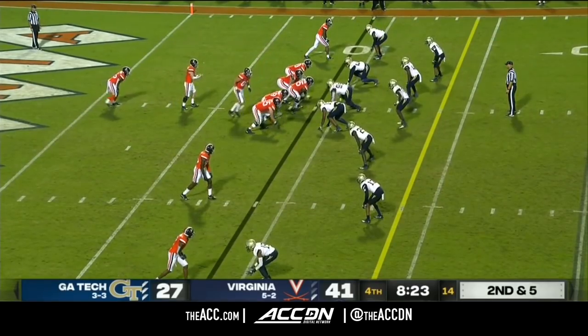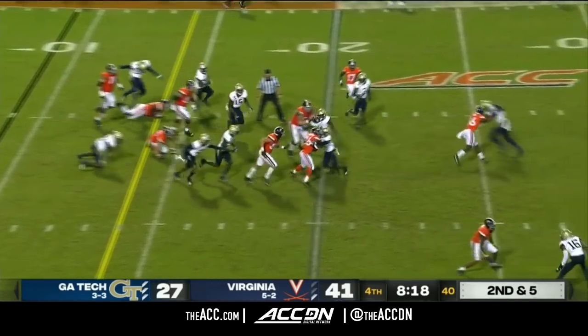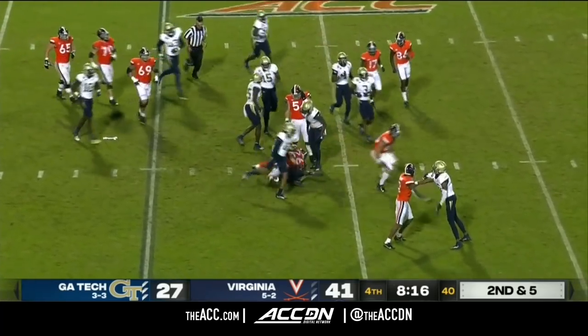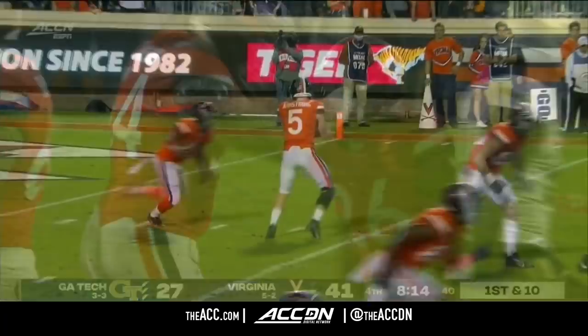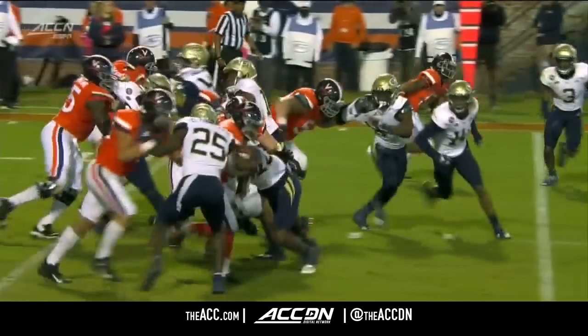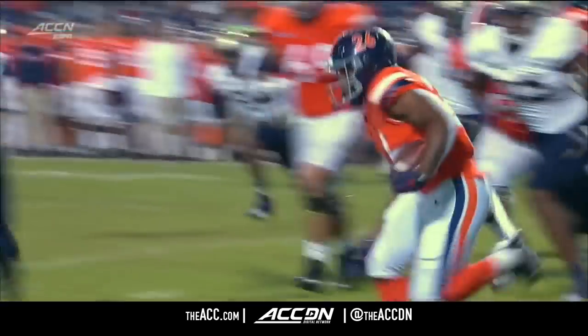Armstrong has been magical again tonight for the Cavaliers. He'll stay on the ground and bust it. Carrington again, and picks up a first down with his biggest contribution all night long. Okay, well, you're backed up. What are you going to do? Put it in Five's hands, right? Put it in Brennan Armstrong's hands. Let him do that. Nope.